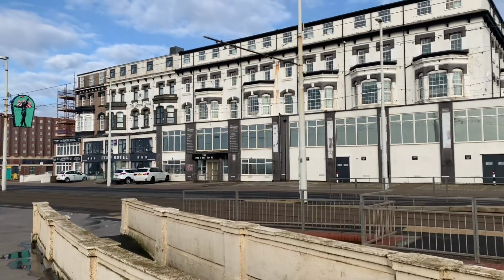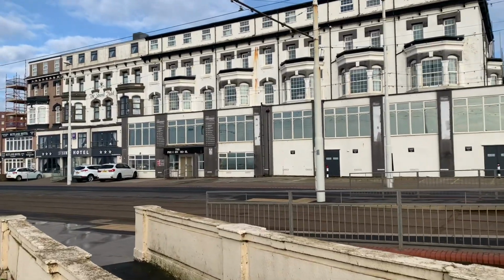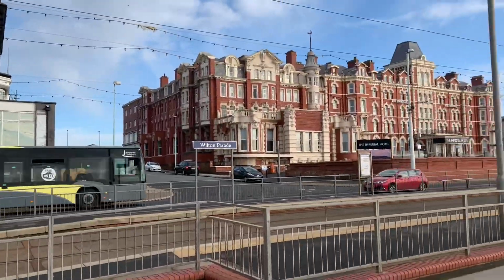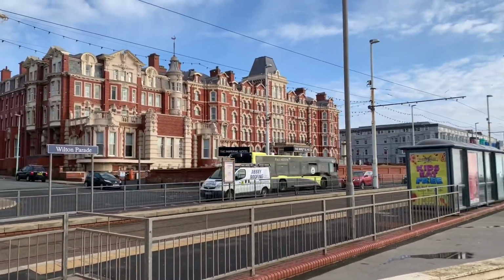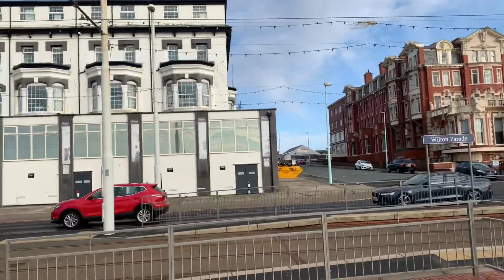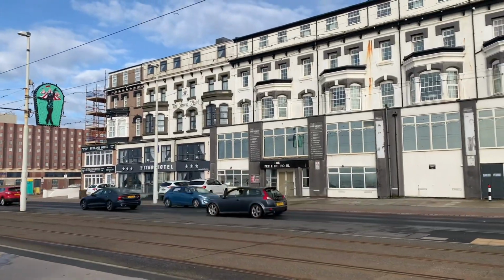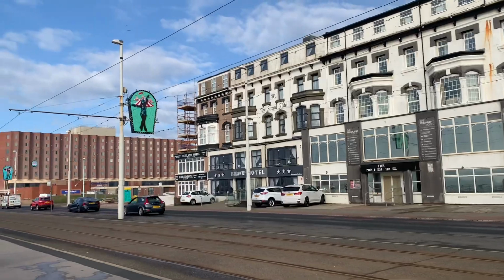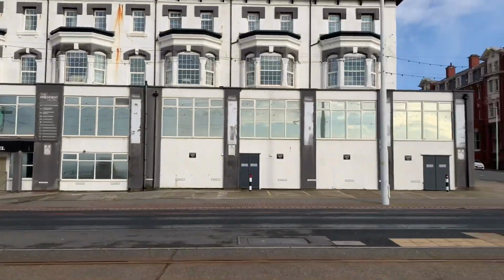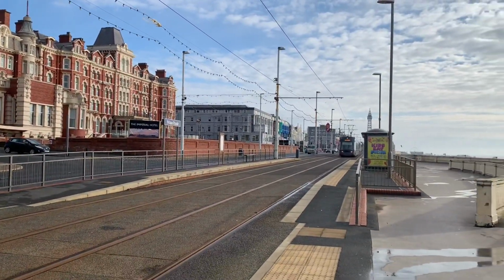I think the Imperial is probably in a bit of disarray inside after its unfortunate incident with criminal gangs, but nonetheless, no cars parked at the Imperial. No cars parked anywhere. There's plenty of cars on the road, I must say. But it's very strange driving to Blackpool and finding all of the hotels empty at the front.